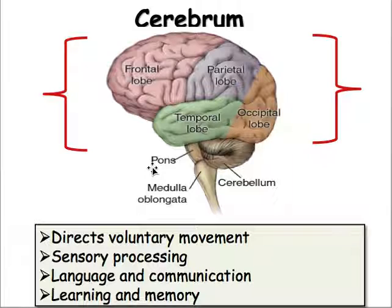Your cerebrum does everything that's bright and beautiful and lovely. It directs voluntary movement and sensory processing, language communication, and even learning and memory. Everything that makes you special and unique is in the cerebrum.